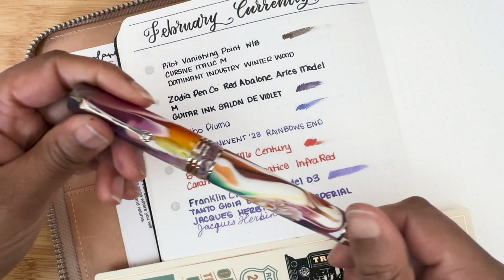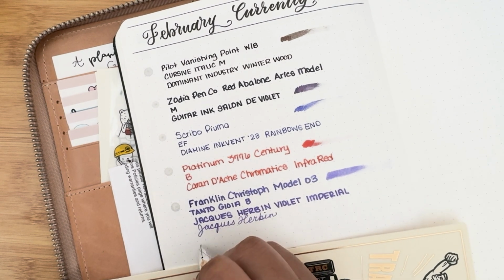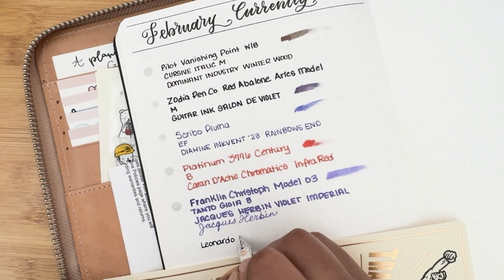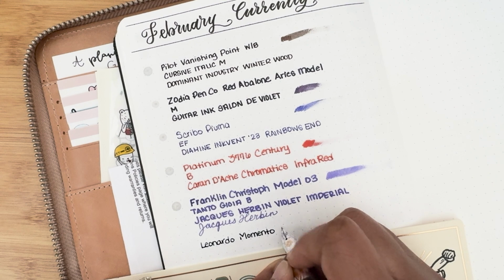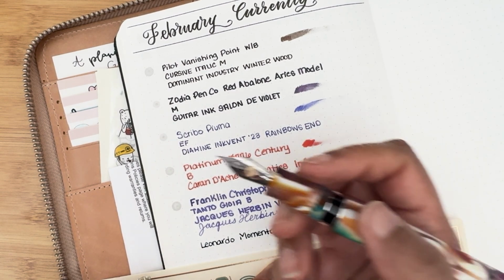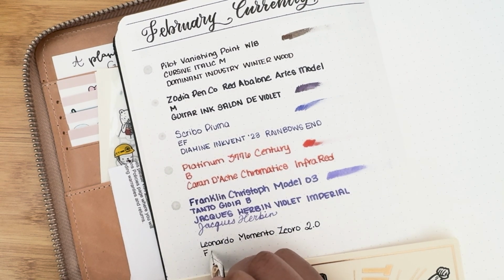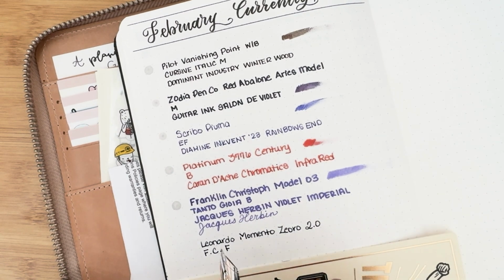Next, I have this guy. This is my Leonardo. And I just changed out the nib here. This is the Leonardo Memento 0 2.0, primary manipulation by Jonathan Brooks, right? And I have a gold Franklin Christoph fine nib on here. And then my ink, I just inked this up.